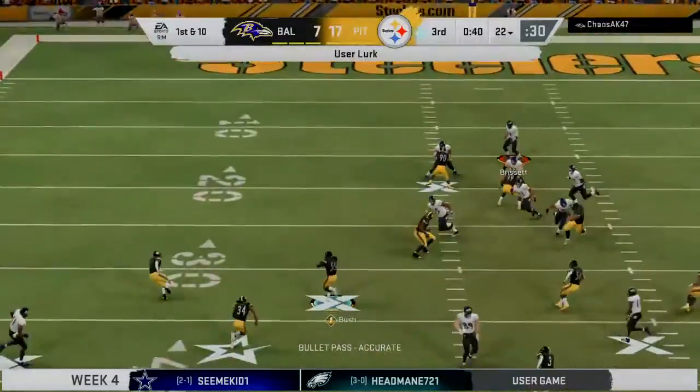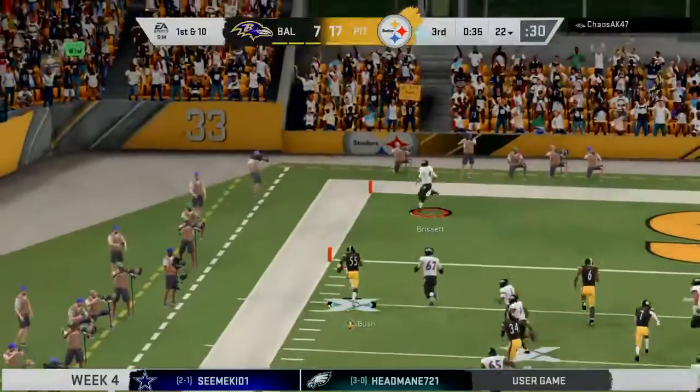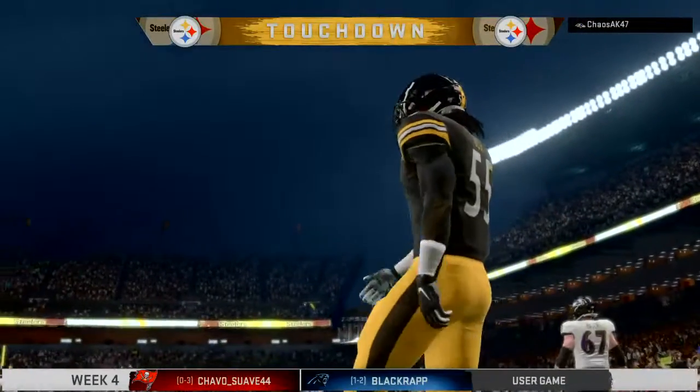In throwing that pick six, he rifles one that's intercepted. It's Devin Bush, the linebacker, who picks it. And he brings this one back. It's a pick six for a Steeler touchdown.